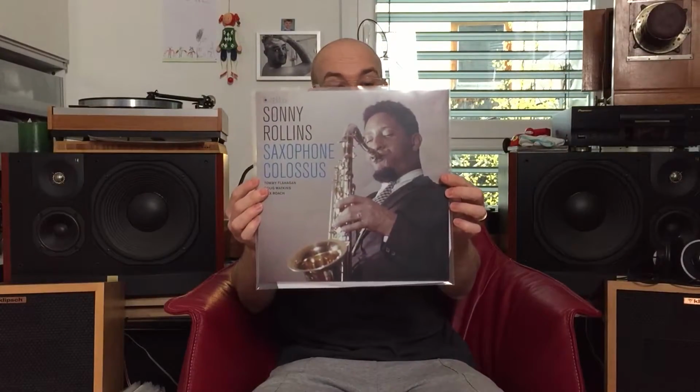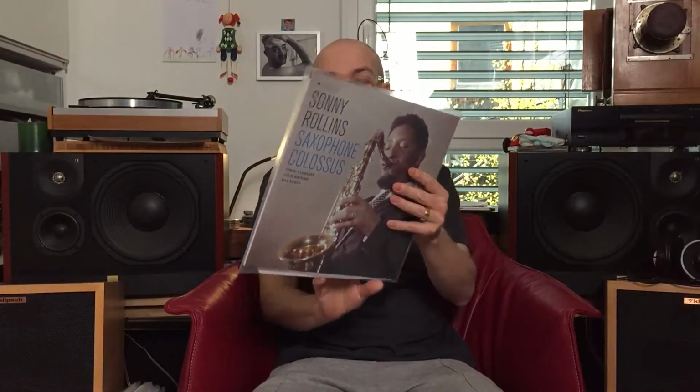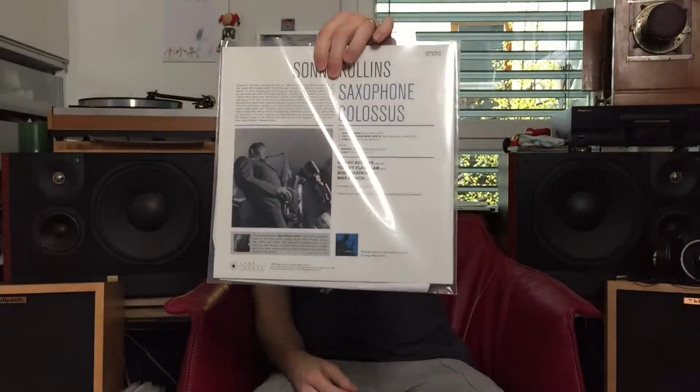Same here, Sonny Rollins, Saxophone Colossus. Again, Jazz Images series. And as I said, I know that I'm going to buy all 50. Some serious $700, but what should I say?